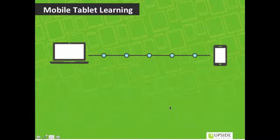So the idea really is in supporting mobile learning. This webinar is in the same series, where we are trying to help organizations make more meaningful, more intelligent, more knowledge-based decisions on when they get on with mobile learning.